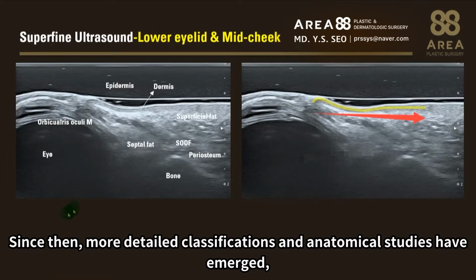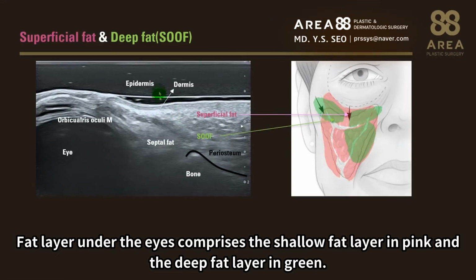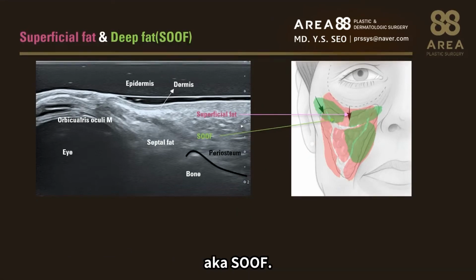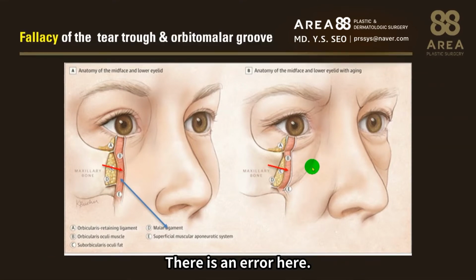Since then, more detailed classifications and anatomical studies have emerged, and surgical methods have changed accordingly. One of the discoveries is that tear troughs and hollows under the eyes are not just made of areas simply sunken. Fat layer under the eyes comprises the shallow fat layer in pink and the deep fat layer in green. These deep fat layers are called suborbicularis oculi fat, aka SOOF. It is usually explained tear trough and hollows under the eyes are a result of sunken regions caused by sagging ligaments. There is an error here.